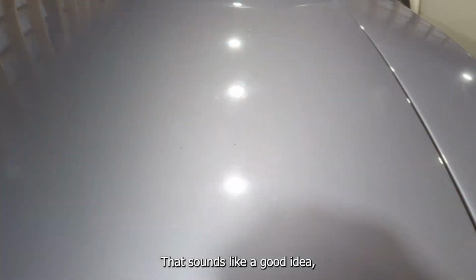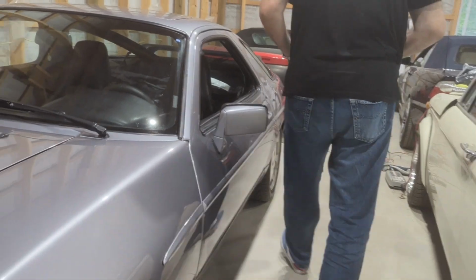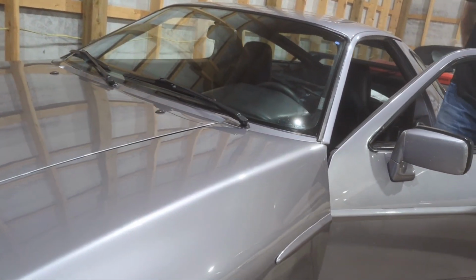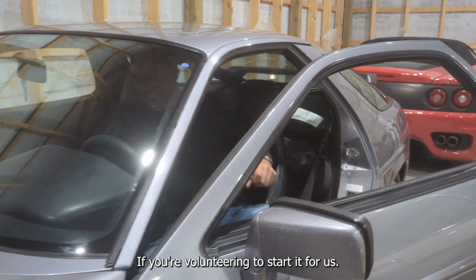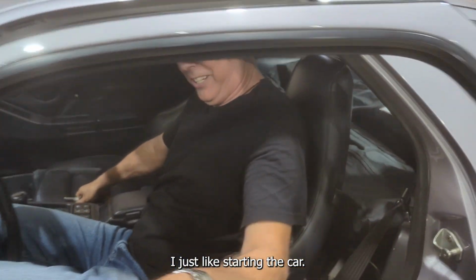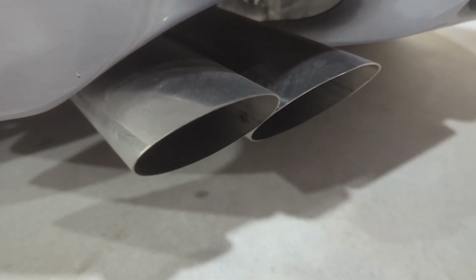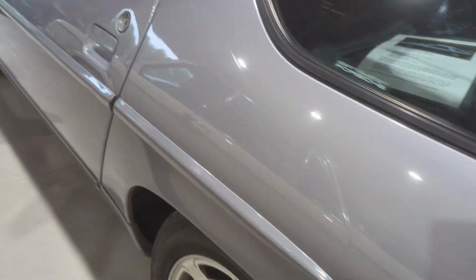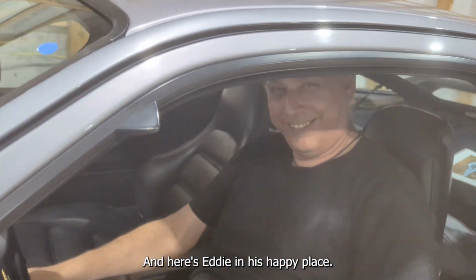Yeah, that sounds like a good idea, Eddie. Why don't you do that? It'll show off the burble of the rear muffler bypass. I know you like it if you're volunteering to start it for us. I just like starting the car. I don't blame you. And here's Eddie in his happy place.